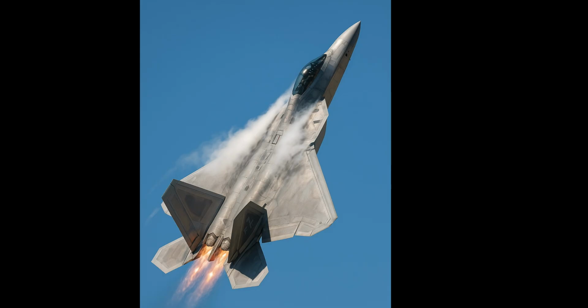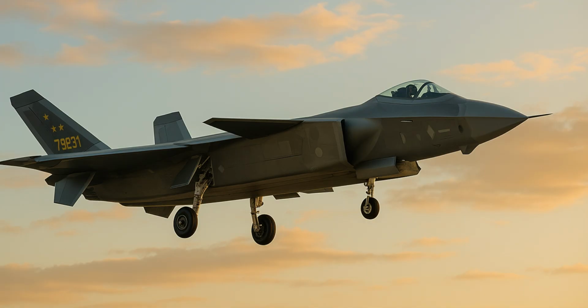F-22 Raptors set the bar. NGAD aims to break it. But across the Pacific, China has its own answer to American air dominance, the Chengdu J-20. Nicknamed the Mighty Dragon, this stealth fighter is the crown jewel of the People's Liberation Army Air Force.